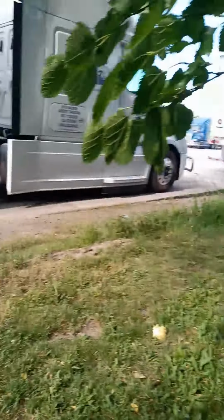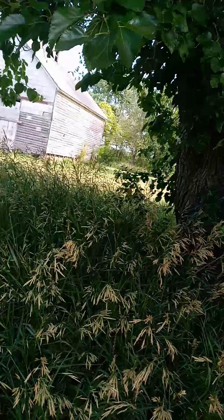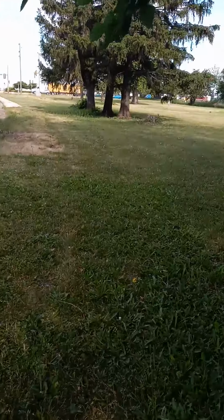And another mulberry tree. But this looks like a male because I don't see any fruit on it. Or it could be a mule. Now, mulberry and hedge are related. So if they cross, what they do is they make like a mule.